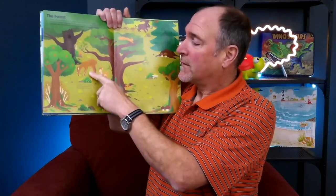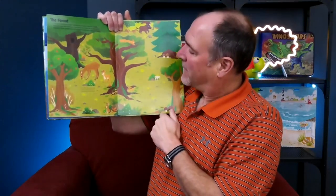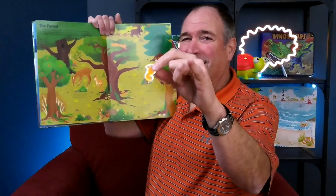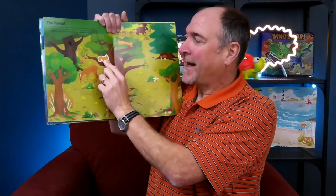Oh, there's a deer. It's a mommy deer. You say, mommy deer. Very nice. I love it. And there's a big tree. You say, big tree. Very good. Oh, there's a squirrel. It's kind of a tricky word to say. You try it. Okay. Squirrel. Very nice. Where should we put the squirrel? How about in the tree? That's it. Very good. That squirrel is in the tree.